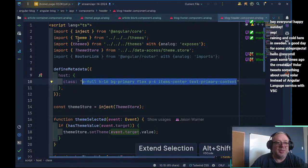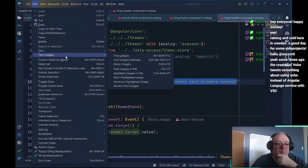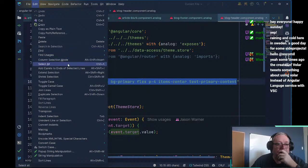What is the, so you can go the opposite. I always forget what it is. Alt extend, Alt shift right, Control shift W. That's a, I think this is a VS Code binding.